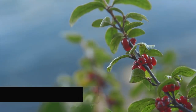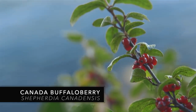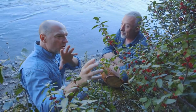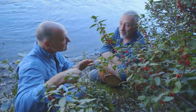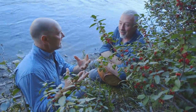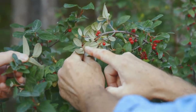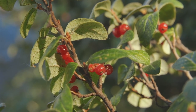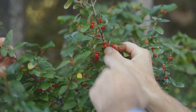Shepherdia canadensis, Canada buffaloberry. It's nicknamed soapberry. It has saponin. Now that chemical, when you take the juice from this berry and you whisk it up, it makes like egg white, just like egg white. When you look underneath, this Canada buffaloberry has these little beige brown spots and little silvery spots on the undersides of the leaves and on the twigs.